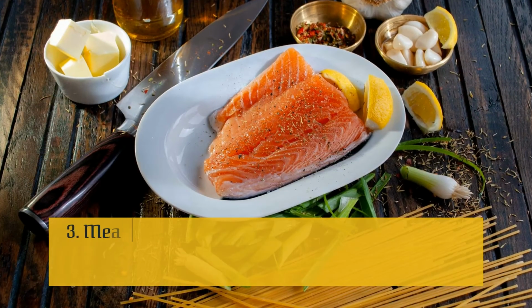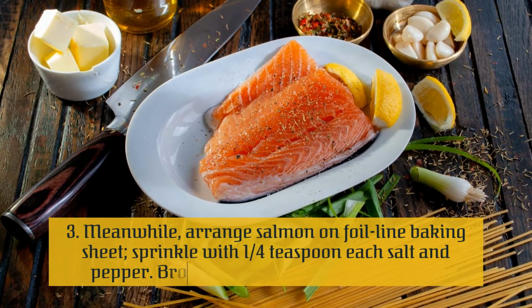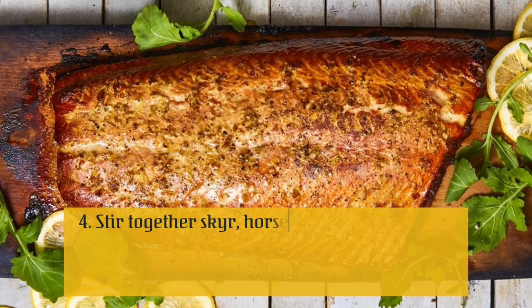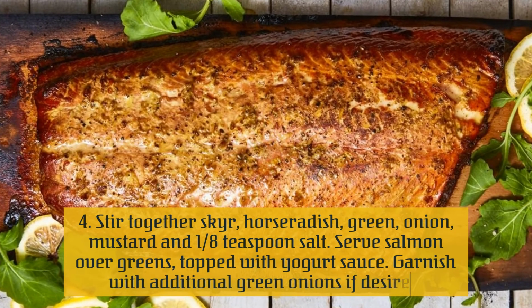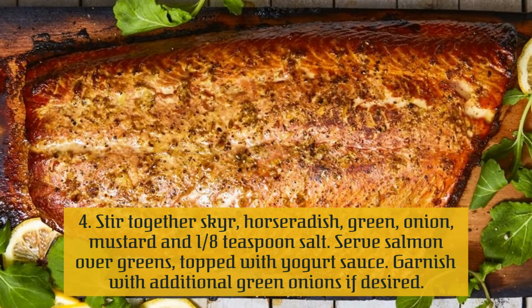3. Meanwhile, arrange salmon on foil-lined baking sheet. Sprinkle with 1/4 teaspoon each salt and pepper. Broil 6 to 8 minutes or until cooked. 4. Stir together skyr, horseradish, green onion, mustard and 1/8 teaspoon salt. Serve salmon over greens, topped with yogurt sauce. Garnish with additional green onions if desired.